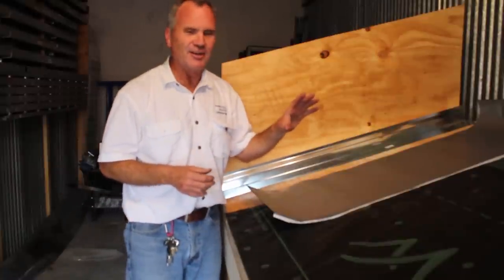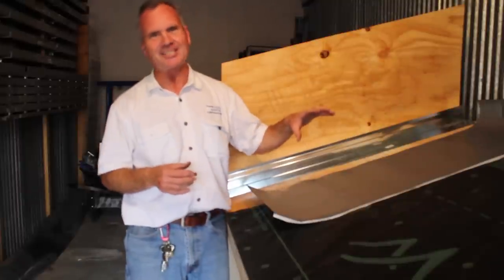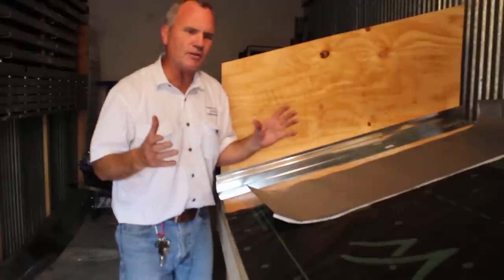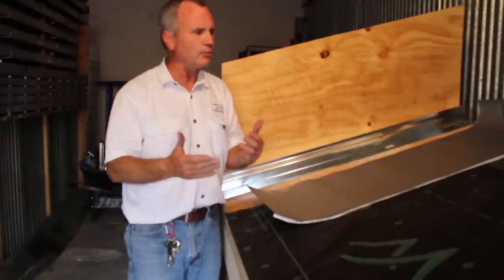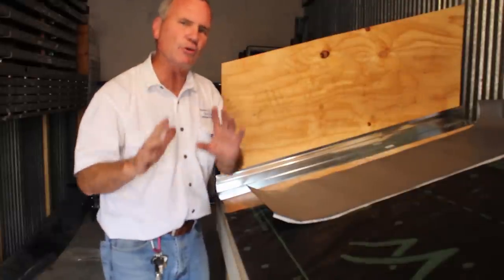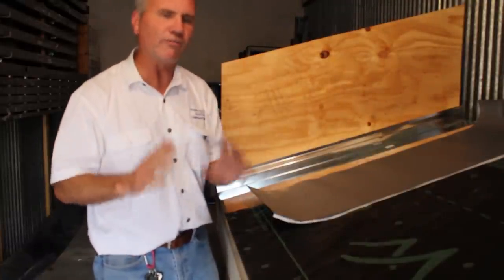There's a competitor right here in Austin, Texas. I love this. They used the technical word abutment. How do you roof up against an abutment? And I'll show you exactly what they did, and I will show you exactly why that will fail.